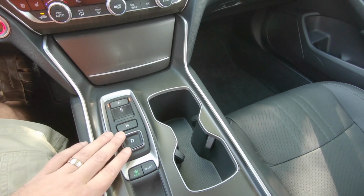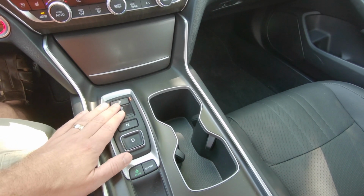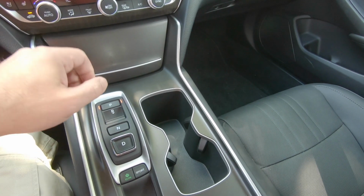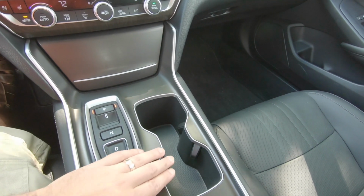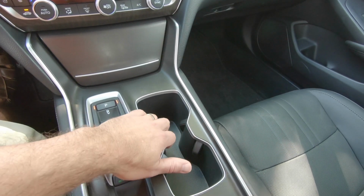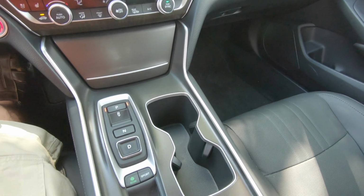The PRND is sure in the same format as a stick, but I just don't understand the benefit, and it's something that, years and years of driving with the standard lever just takes someone a little bit to get used to. Moving on to the cup holders, these work well. Besides putting cups in here, definitely adds a nice storage spot if you wanted to put your phone. They're deep, they're wide, they're very useful.